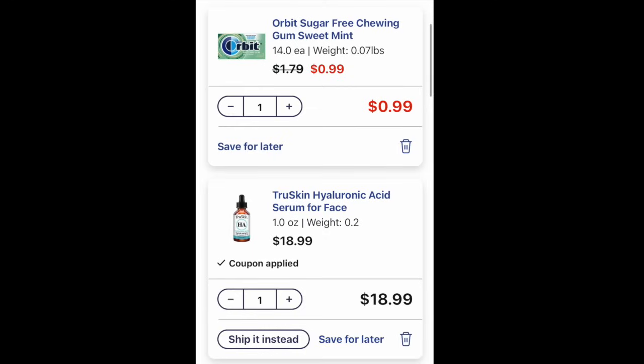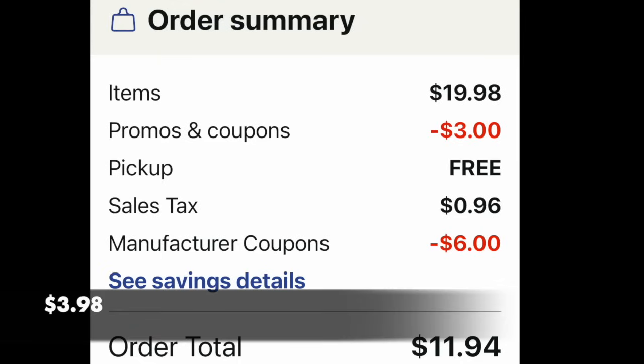So looking at this, guys, we have the 99-cent gum and $18.99 True Skin, which is an oil that you put on your face. The overall basket is $19.98. IVC coming off. Curbside pickup is free. This specific basket, yes, you can order it through your phone. $6 melting off for $11.94. Factoring in Ibotta and Shopkick, it's $3.98.